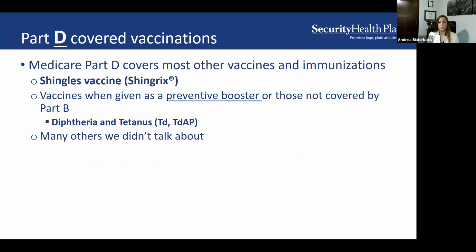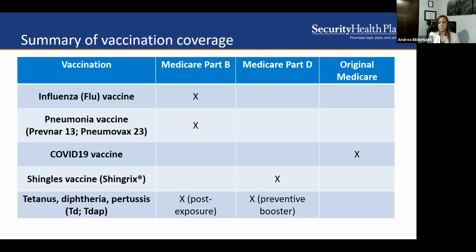Medicare Part D is the prescription drug benefit, and most vaccines are covered by Medicare Part D, including Shingrix and the TD and Tdap vaccines when being given as a booster. And there are other vaccines covered by Part D that we didn't talk about today as well. So again, Part D vaccines are only covered if a member has that Part D eligibility. And then this is just another summary slide for the vaccine coverage. Again, Medicare Part B covers the flu, the pneumonia, and the tetanus vaccine when given post-exposure. Part D covers shingles, the Shingrix vaccine, and then the tetanus vaccine when being given as a booster. And then the COVID-19 vaccine is covered under original Medicare.